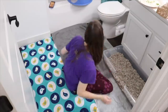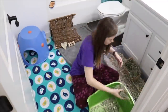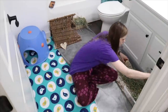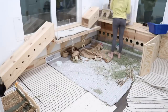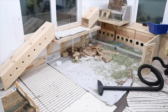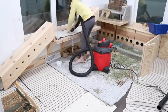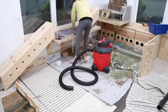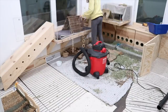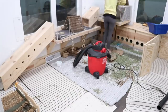I also spot clean throughout the week. I don't have a set day on how often I do this. I literally just go by how messy the bunnies are and when I feel like it needs to be spot cleaned. For spot cleaning, I just vacuum up any hay that's around and then spot clean their litter boxes, which for that I just take out the wet stuff and all the hay out of the litter box and mix it around, and that's basically all I do.